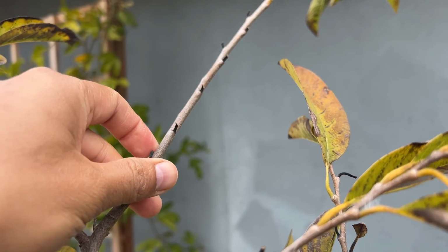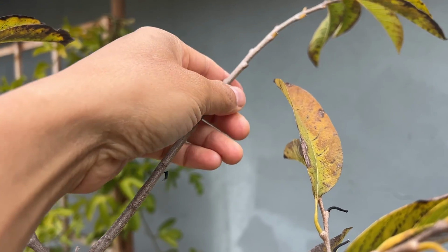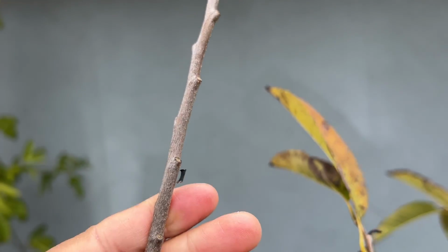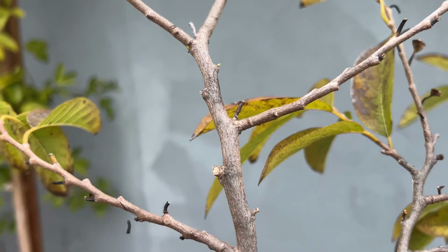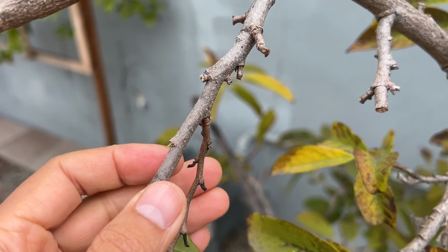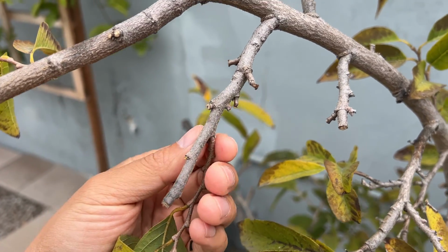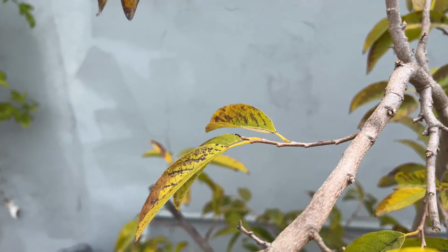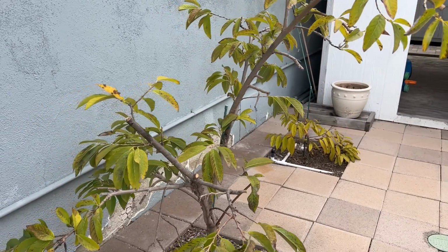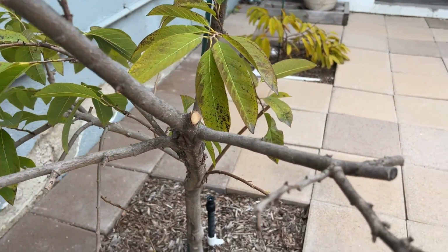All of these I can just break off now that they are dried. Maybe new growth is coming out, but I'm not sure. Let's see. Not yet. So very little, just the beginning of new growth here for the sugar apple. The sugar apple sends out new growth later than the atemoyas, because it struggles with temperature below 50°F. So if the temperature is consistently above 50, then it's going to send out new growth and start growing for the season.